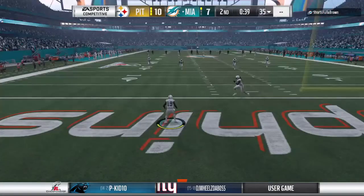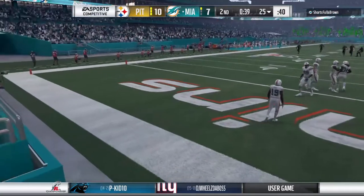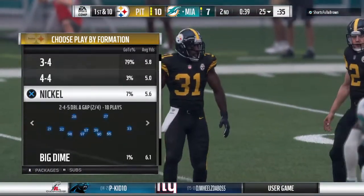And a nice job defensively to rise up and make sure they didn't get in. And this will not be returnable. It's out of the back of the end zone for a touchback. The Dolphins offense now heads back on the field.